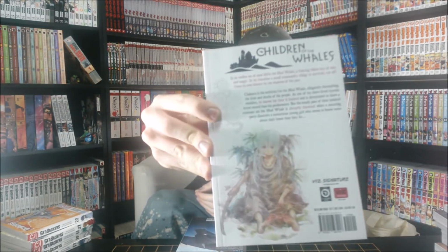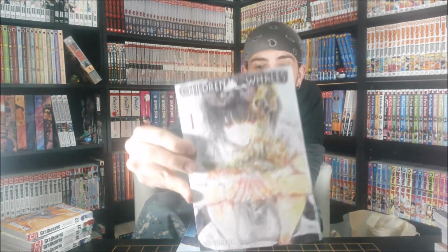And I've just seen it in bits and pieces, and I don't really know what it's about. But the art looks good. I leafed through it just for a second in the store. It looks pretty good, pretty interesting. And it's $13, Viz Signature. And we need some good Viz Signature titles, I would say. So super stoked about that.